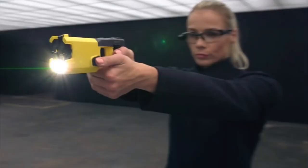This is made by Axion. Now, Axion makes this particular taser, and they also have a gun version. They also have more of a police version. There's different versions, but this one here is very good because, believe it or not, between me and you, this can be a carry-on. You can have this even with a permit.